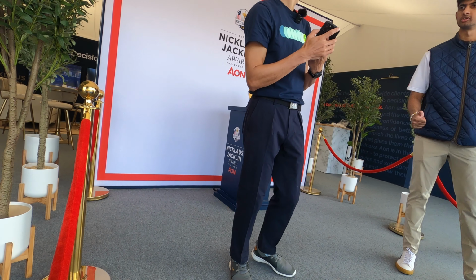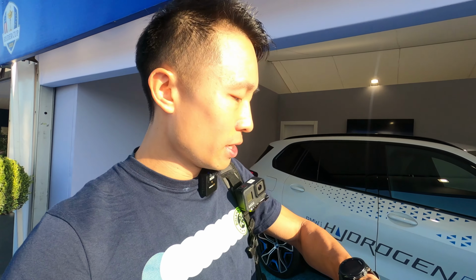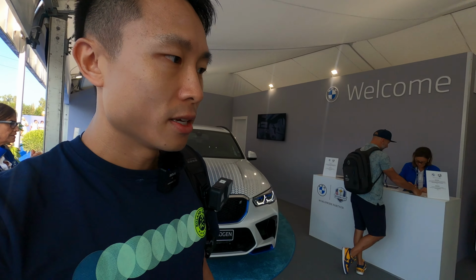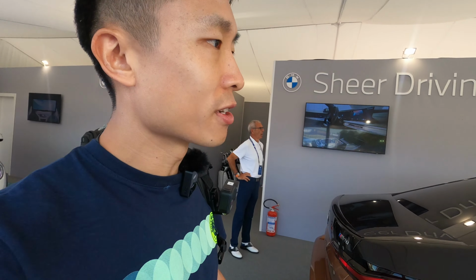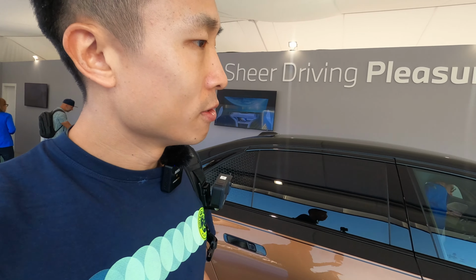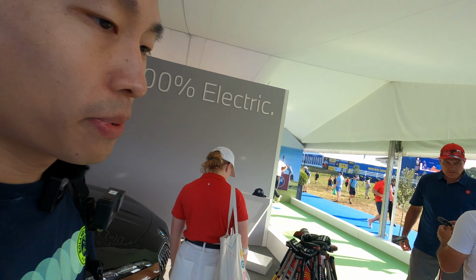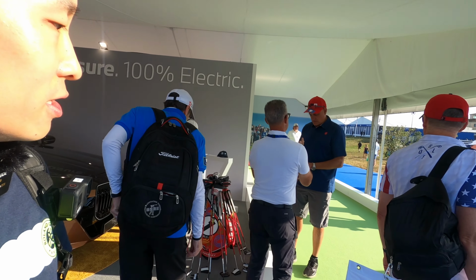Brilliant, thank you so much. Just took a photo with, I guess, a replica of the award. Next to that is the BMW tent, BMW being the official car partner of the Ryder Cup. We've got here the iX5 as well as the i7 electric cars. All very nice. And then next to those cars, we've got a putting challenge.